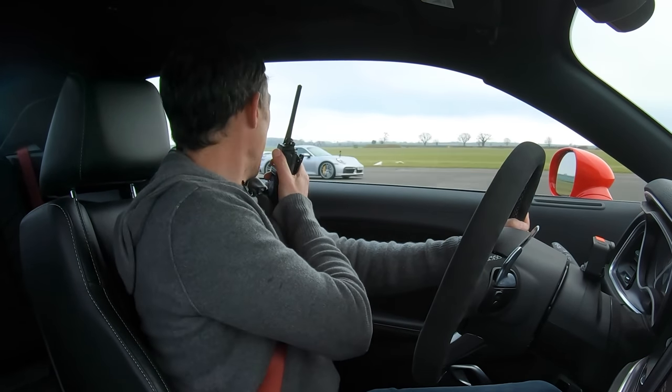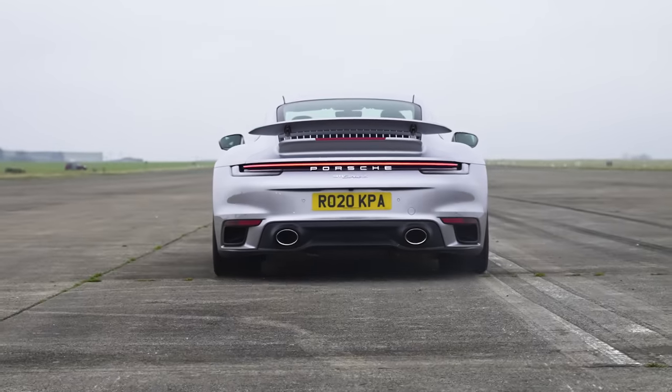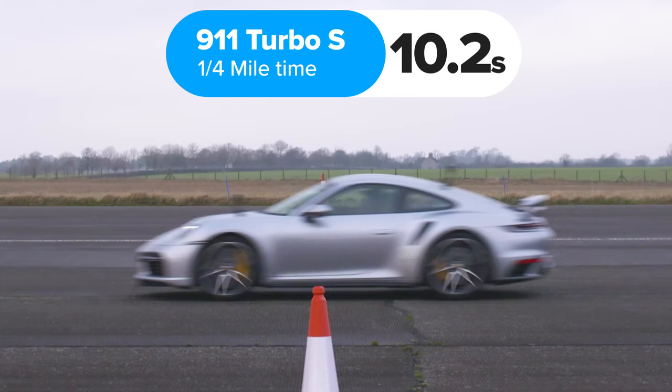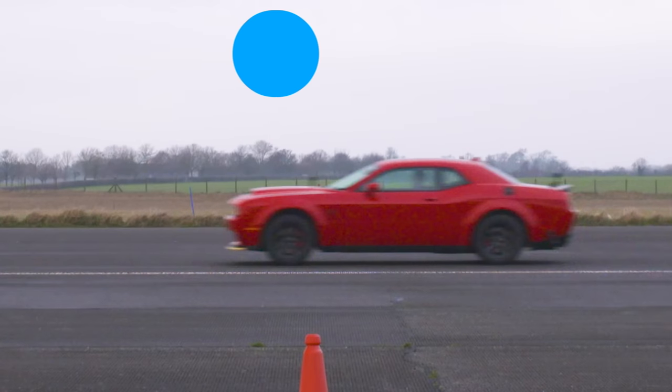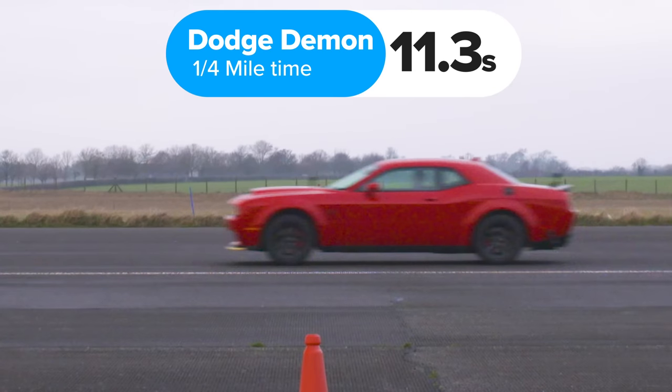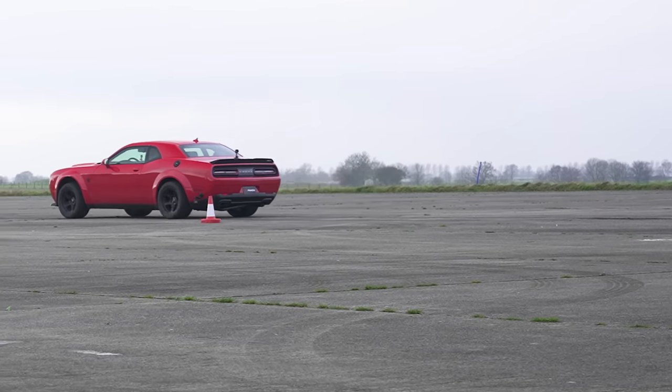Wasn't as terrible that time. So then what exactly happened? Well, the Porsche did the standing quarter mile in 10.2 seconds, while the Dodge took 11.3 seconds. Yes, all you Americans, I know the Dodge can go quicker, but it is tricky to launch unless you've got a prep drag race surface and ideal conditions, which I hadn't.